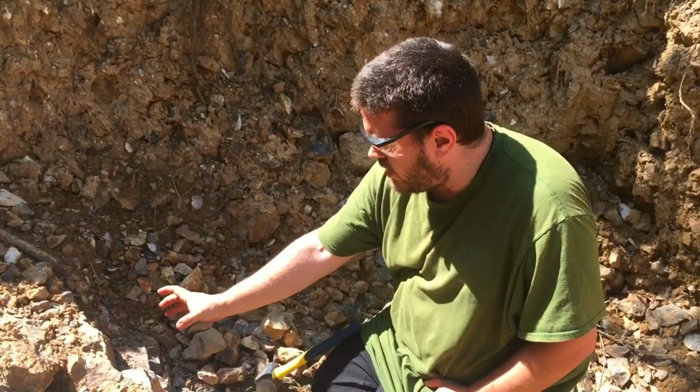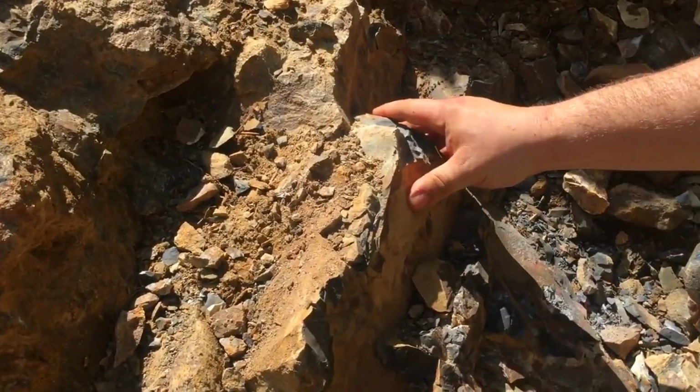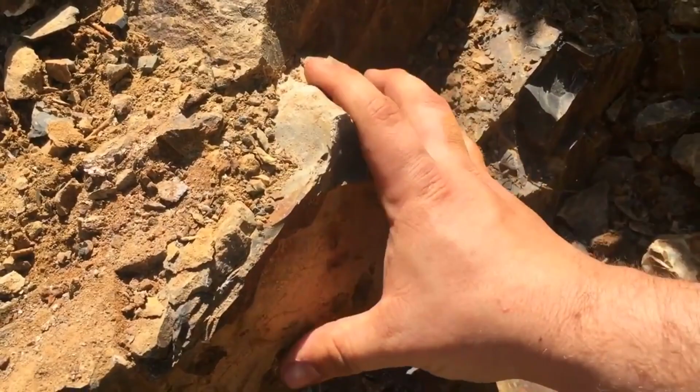So I've already knocked away this whole chunk here, and that's in my bucket. And I'm going after this piece here. It looks like a nice blue black. And I don't know if I'll be able to get it. So there's a lot of crystally stuff down here, but this is the piece I want.